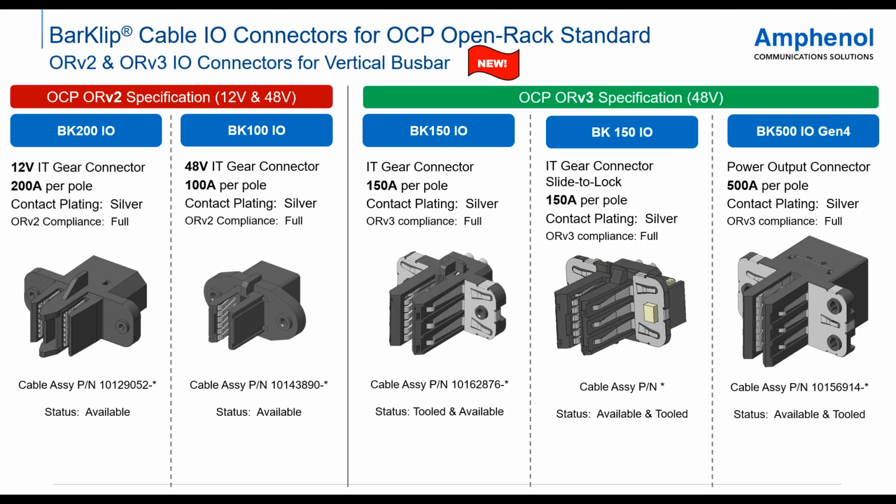There are some slight differences that I'll go into a little more in depth, some additional features that we've provided or designed in for overall usability, some safety features that we offered, and then also some sensing features that we've designed into these next-gen programs.